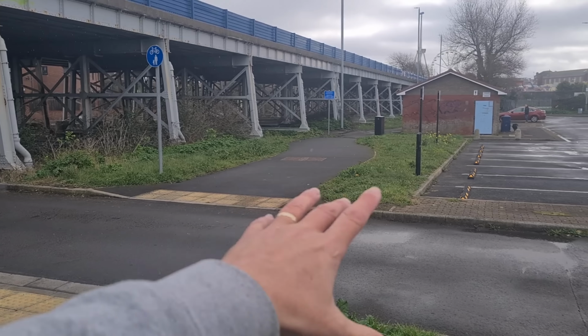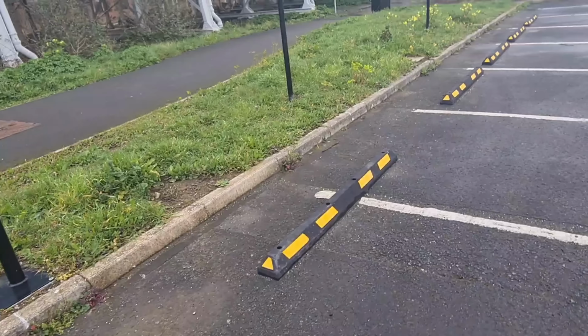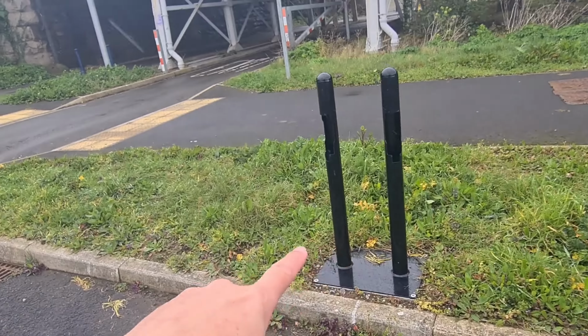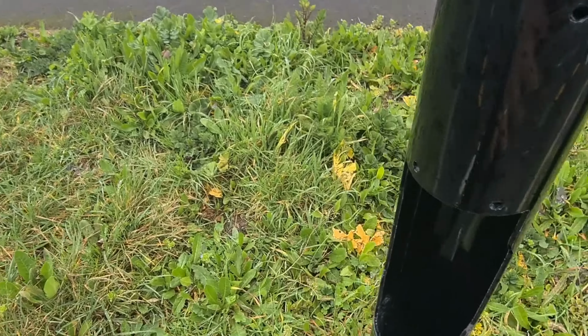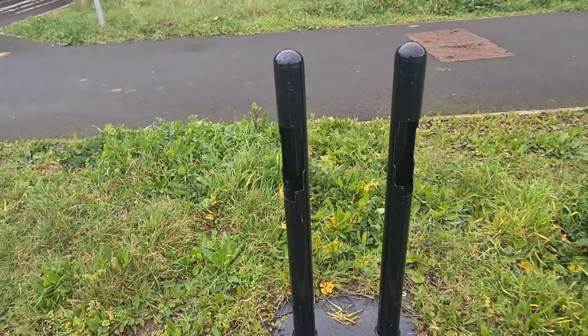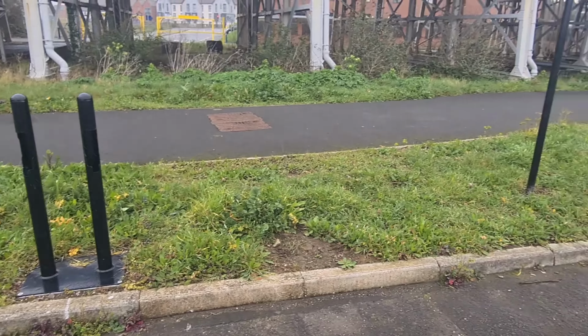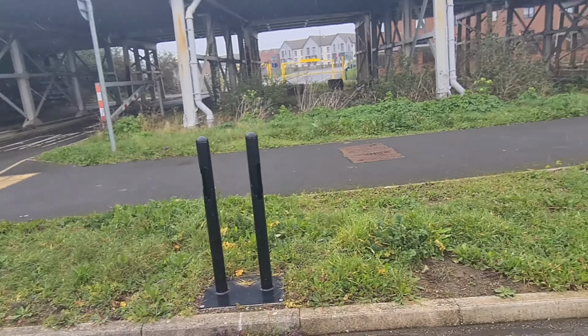Oh no, it's raining. Uh-oh. Still nothing being done with the old charging. What's these pillars here? Let's have a look. See the electric vehicle charging points. And they've got these things. I don't know. Are they going to be charging points? They're smaller than I've ever seen before. But I don't know, things tend to get smaller, don't they? But there's only two of them.